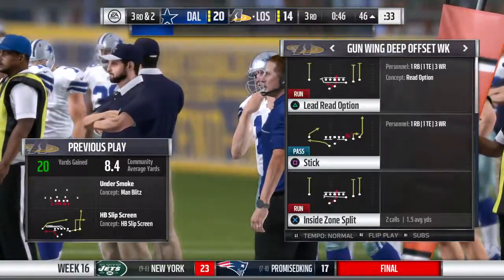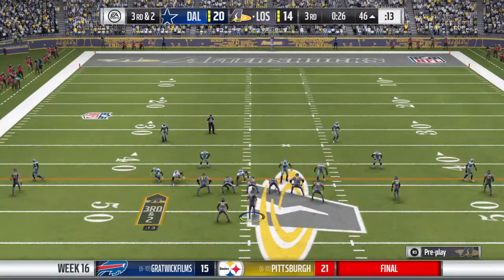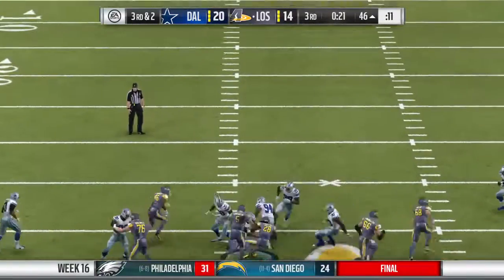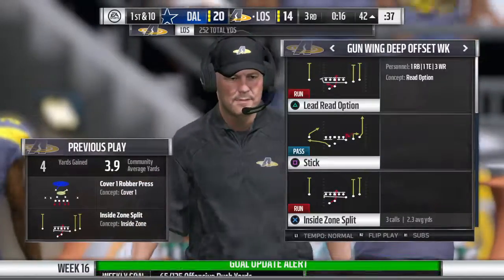I wonder what was going through his mind when he got the play call. He just got sacked on the previous play. He knows they're coming after him again. A little bit of guts to stand in there, take the hit, and successfully complete the screen pass. Really well done. And he's got the first down yardage before he's brought down at the 42.